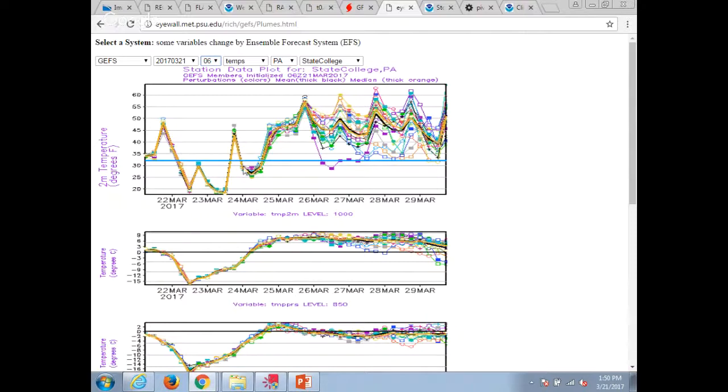But then we see this general up and down trend that's trending upward by and large. Certainly some uncertainty as we get into early next week because of all those systems that are moving through, where we end up as far as the amount of precipitation we get, the amount of clearing and cloud cover. But it is trending upward for the rest of March, which is certainly encouraging.